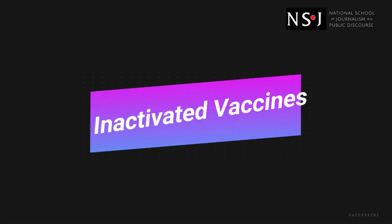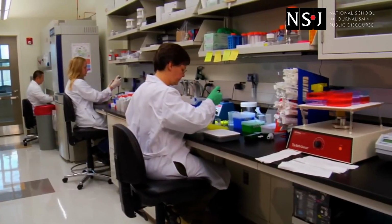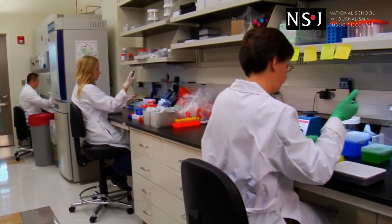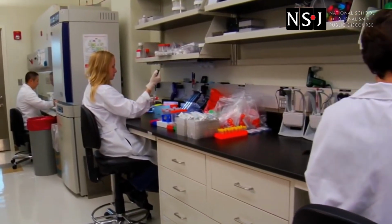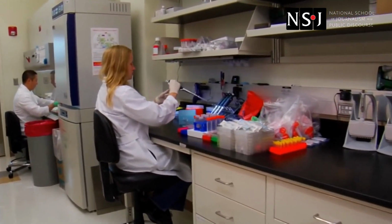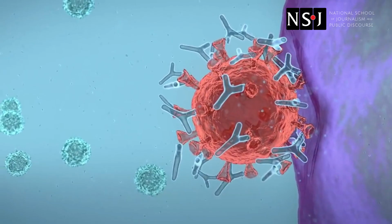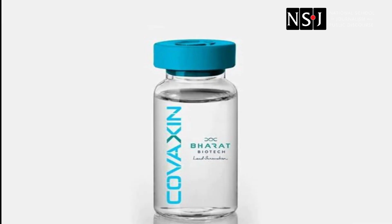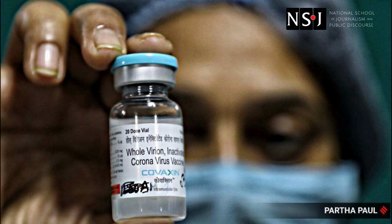Inactivated vaccines. The virus is produced in the lab and treated with chemicals to inactivate it, which means it is not harmful to us. This inactivated virus is injected into our bodies, which stimulates the immune system to act on the virus. Covaxin is an example of an inactivated vaccine.